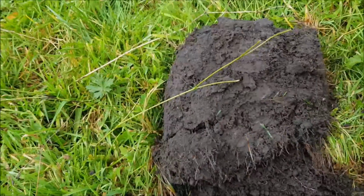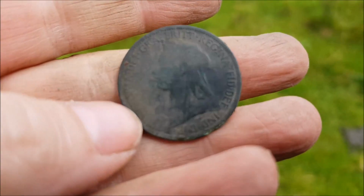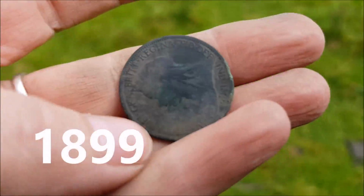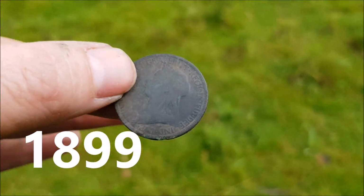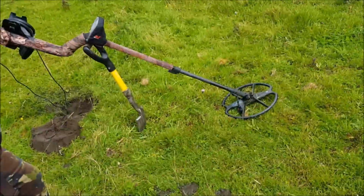Oh well. Here's a nice widowhead halfpenny. Don't see many of them. So that'll be about 1900, because that was just before she died, when she had that big head. Good that. You've done really well with that and coins.